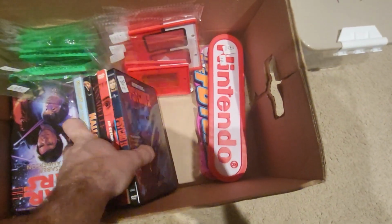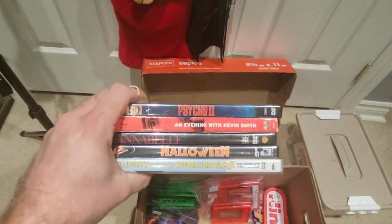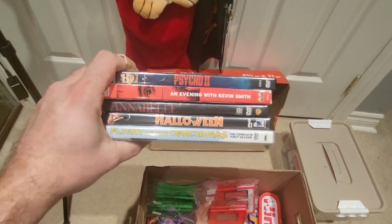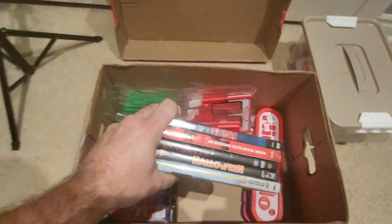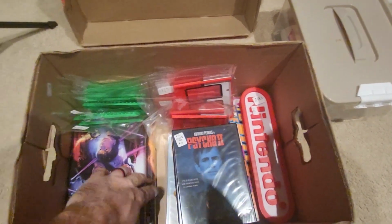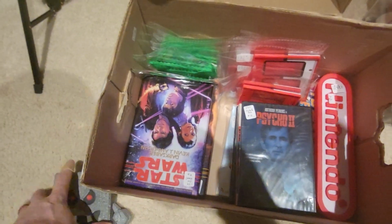And then some movies that I recently picked up that are going to go. So we got Psycho 2, An Evening with Kevin Smith, Annabelle, Halloween, and Flight of the Conchords. So I like to focus on horror and kind of that niche movie stuff. And then those are those two Star Wars books that I picked up. Can't remember if I had that in a video or not.